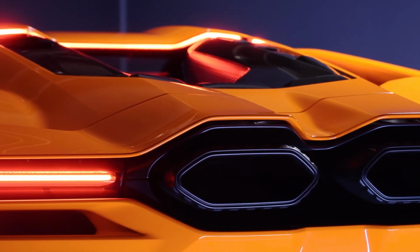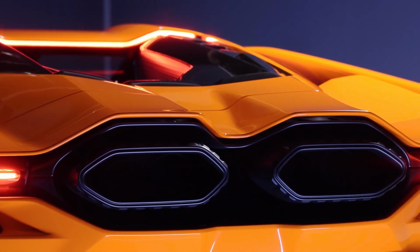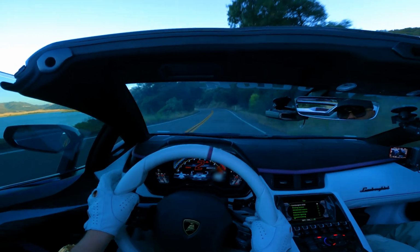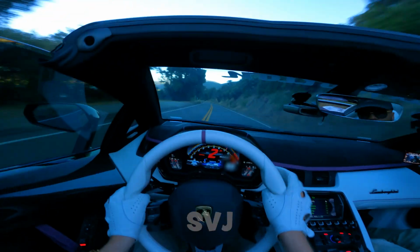No, they wanted to create an all-new V12 that amplifies all of the characteristics that we know and love from Lamborghini's V12s in the past, with the Aventadors, the SVJs, even the Ultimates, which is why the sound that this V12 produces is unreal.